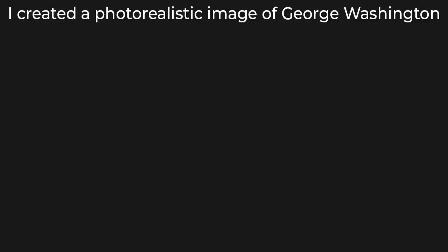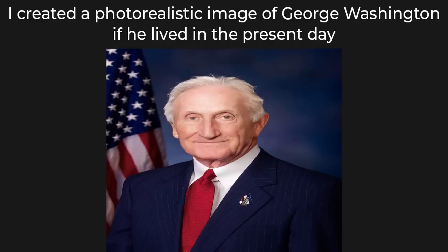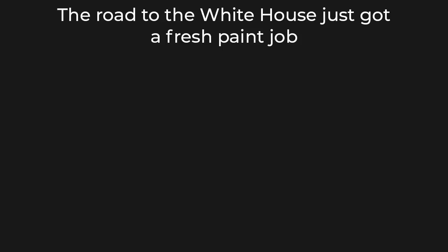I created a photorealistic image of George Washington if he lived in the present day. The road to the White House just got a fresh paint job.